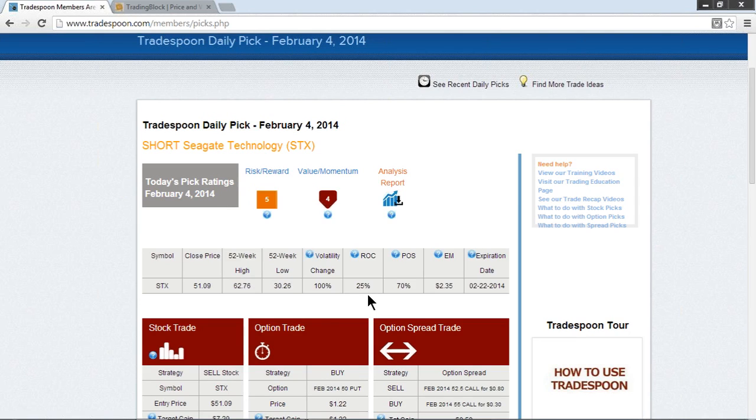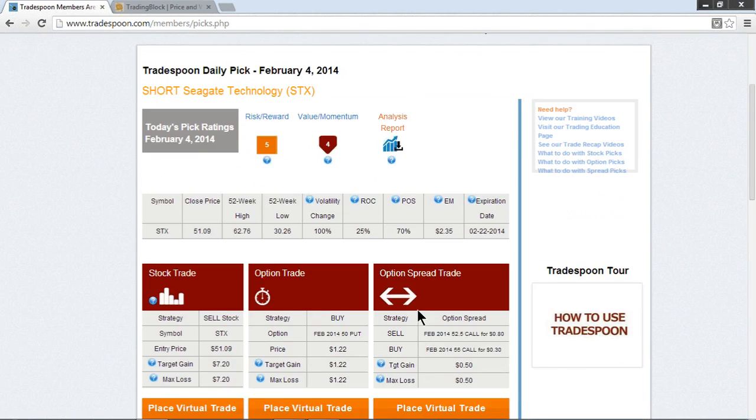The return on capital is 25%. The probability of success right now is being measured at 70, and the estimated move into February expiration is $2.35. And as always, hover over those question marks, and that'll explain how we came up with those particular statistics.